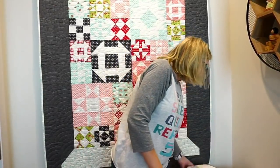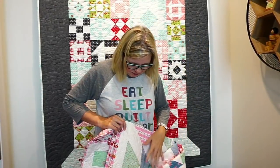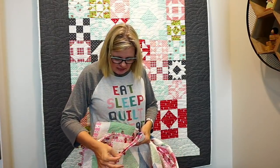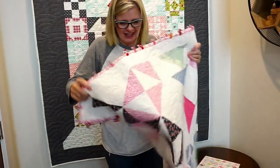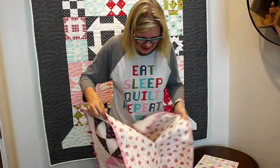So that's cool. And then I finally got my quilt back from the quilter. And this is going to be a free sampler sew along, but you have to have the book. So this, I finally got it back from the quilter.